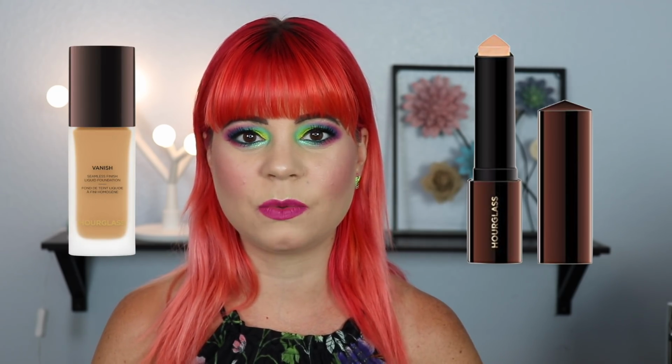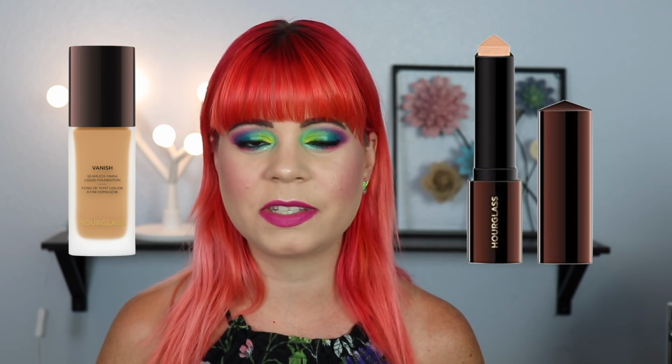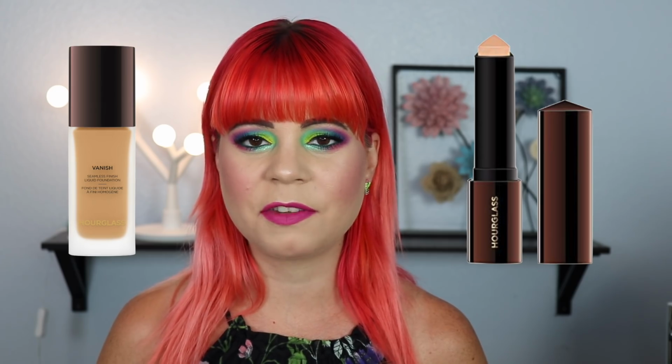The Stick Foundation was way too dewy. It just broke apart on me. It just didn't wear very well. I didn't have the correct shade in it. They literally did not have my shade in the whole entire range, so I feel like their shade range is just not that great. Maybe it's just me, but I felt like everything was a little bit weird with the undertone, so I couldn't find a good match with the foundation stick either.